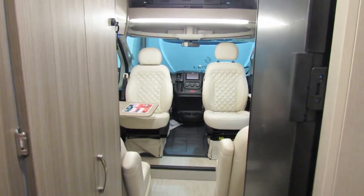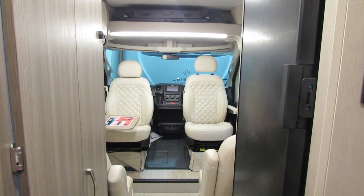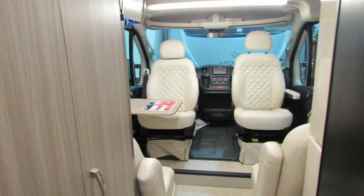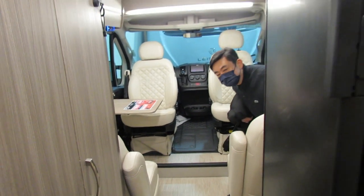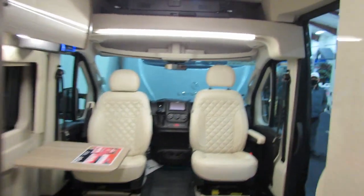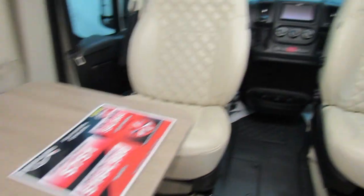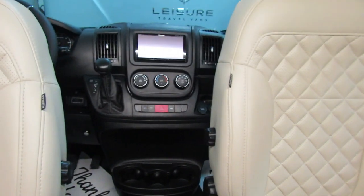Let's see how these cupboards are. Oh, not bad. Not crazy about this exact shade of color and design, but it's not bad. I like it. So far, I'm the most impressed with the actual bathroom size. But, yeah, it's great. And there's your cockpit.